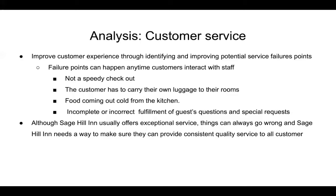Another thing that we analyzed in the case was customer service. We think that they can improve customer experience through identifying and improving the potential service failure points. These failure points can happen any time a customer interacts with a member of the staff, whether it be through a slow checkout, the customer carrying their own luggage to their rooms, food coming out cold from the kitchen, or incomplete or incorrect fulfillment of guest questions and special requests.